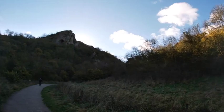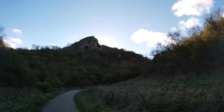Have you seen that yet? Yeah, that's Thor's Cave, isn't it? Thor's Cave. There's a sign there. Let's go and have a look. Wow. That looks scary.